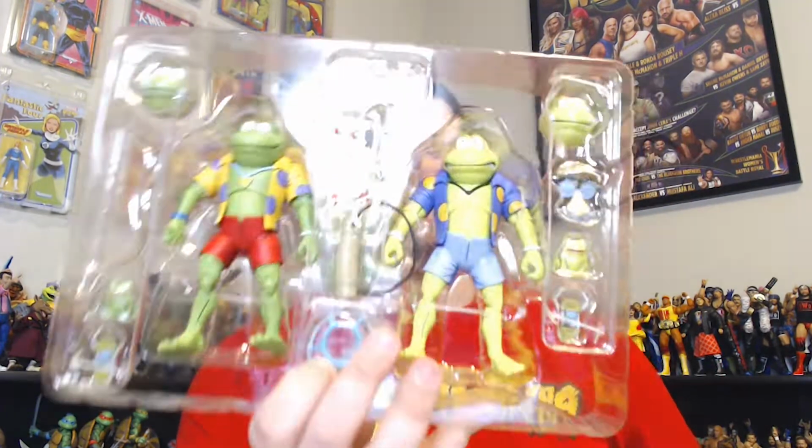So, figured, I don't want to buy all of them. So I'll just ask somebody for my birthday to buy it, and hopefully I'll get it. And I did. So now I just got to go grab the other ones. We'll see how that goes. I still need Wingnut. There they are. They come with quite a lot of stuff, which is cool, you know.